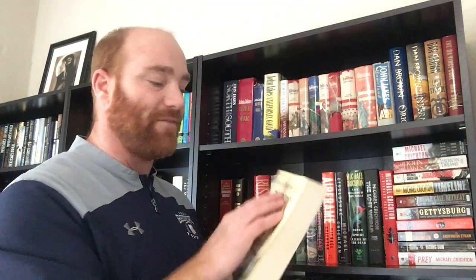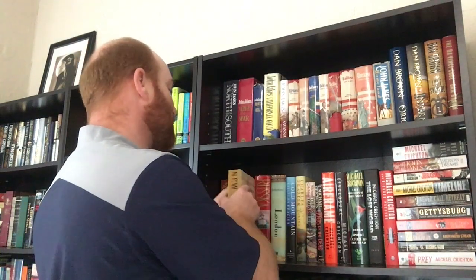So anyway, it encompasses the whole spectrum of time, and I thought Edward Rutherfurd did a magnificent job with this book. This is Ballantine Books trade paperbacks out of New York, and it is from 2009. And that's definitely one I'm going to come back to and reread.